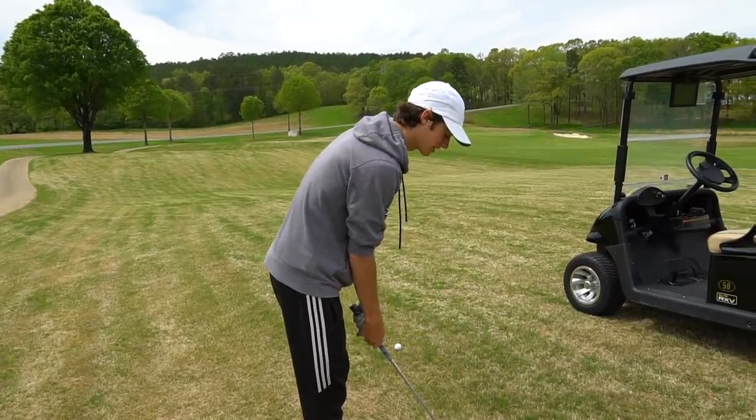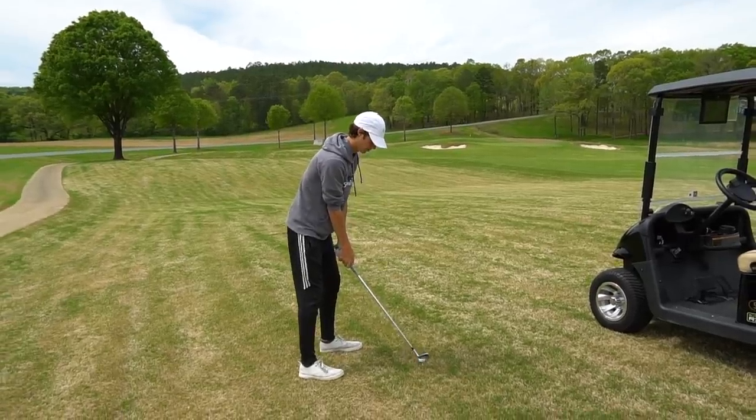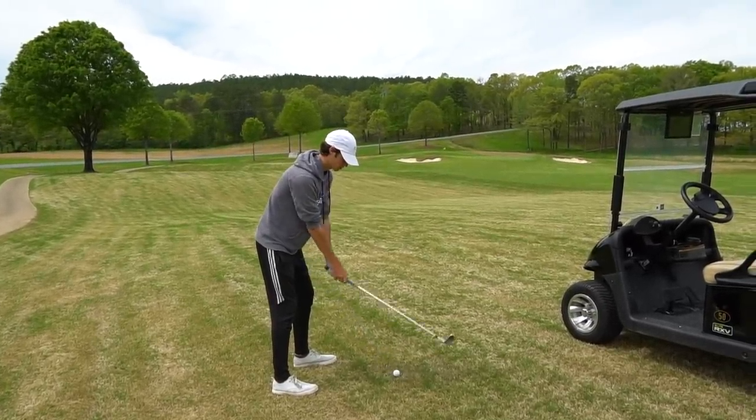Under? If someone actually shoots under par today, though, that would be insane. This challenge is actually really hard, guys. You should try it. Yeah, try it at home. Try it down below.